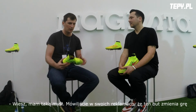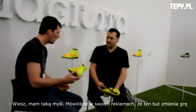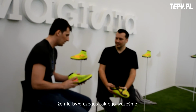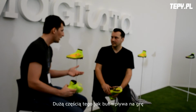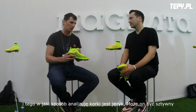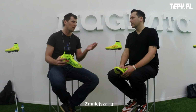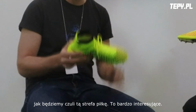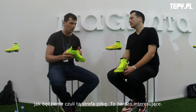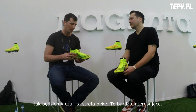I have a thought like this. You said in your advertisement that this boot is really something game-changing. There was nothing like this before, and it's really true, because here we have no tongue element. There was a big part of the way I personally see soccer boots in the tongue space, because you could have the tongue stiff and the ball moves as well, and it dampens the power transfer on the ball. For example, in Tiempo Legend 4 we have a very stiff part right here, and it was a good thing. And here I'm very curious to play in them, because that's really something new, and I'm wondering how it will react on the field, how I will feel the ball. That's a very interesting thing.